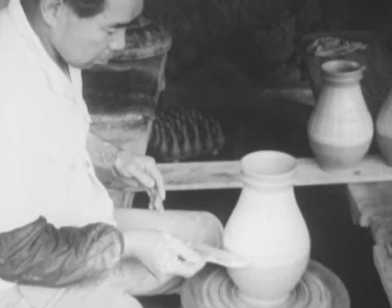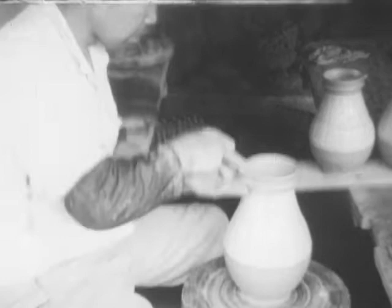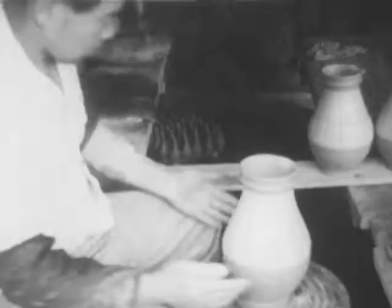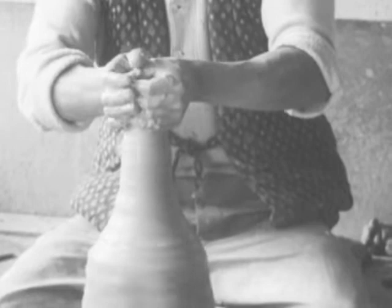Originally, the Onda potters supplied the farmers and local townspeople with pottery for their daily needs, such as serving bowls, pickling jars, water jugs, sake brewing vessels. But as these people are now using factory-made containers, the potters are supplying ware to an entirely different type of customer, and are beginning to make new shapes using new techniques learned from potters outside the area.